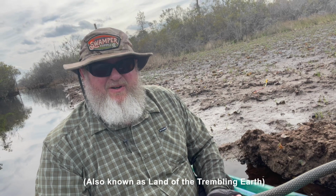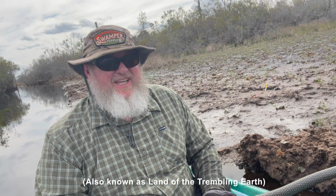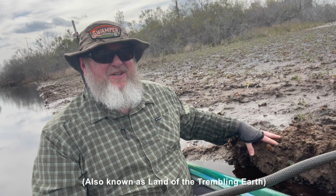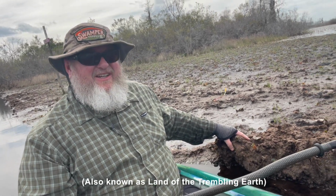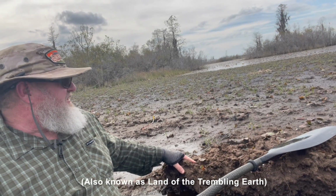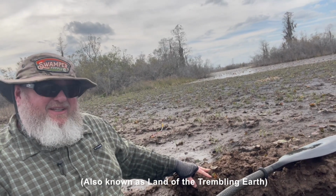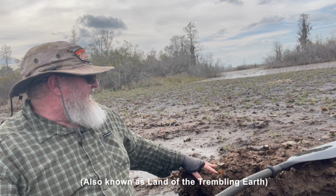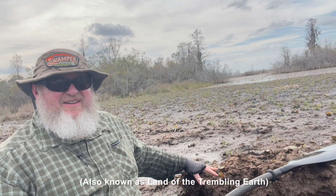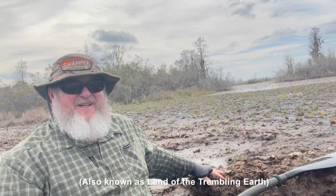Okefenokee is a word in the Native American language that means land of the shaking earth or the quaking earth. And this is it right here. This is what they're talking about, guys. If you look out across it, it looks like a big dirt mound, or just a piece of land, but it's actually floating sediment, plant life, basically land that's floating on the water, and pretty unique to the Okefenokee Swamp. Very cool stuff.